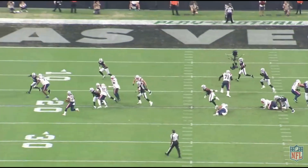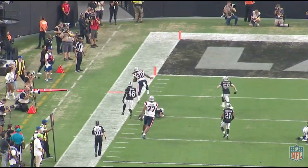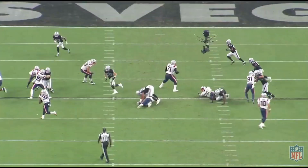And the entire offensive line does a really solid job, and the running back picks up 15 yards on this play. Now let's break this play down a little bit further.